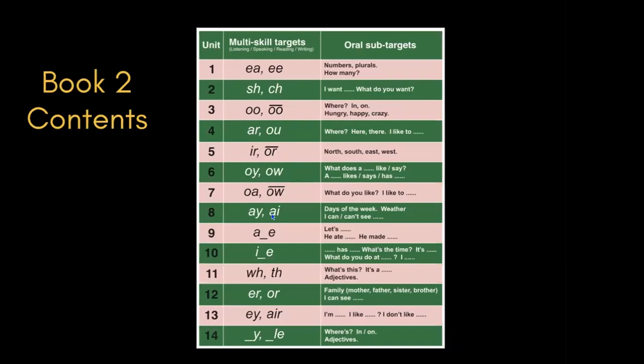Book two introduces all kinds of combinations, E and U and R and so on, and magic E and that kind of thing. Those of you who are familiar with Finding Out will recognize this sequence is very compatible with the sequence in Finding Out.